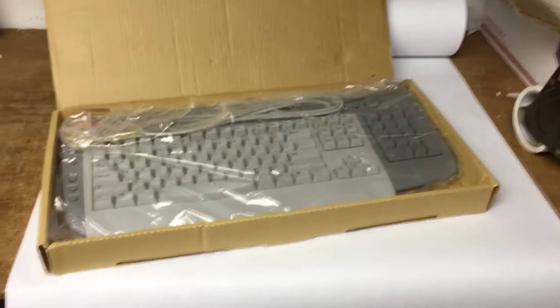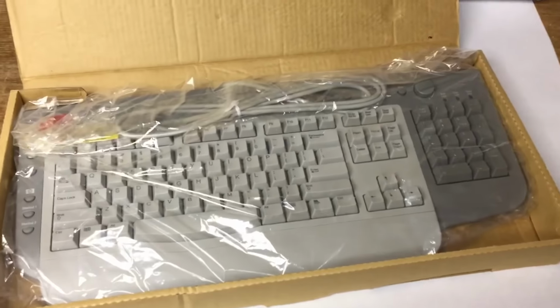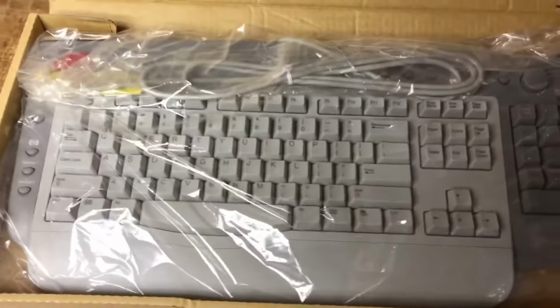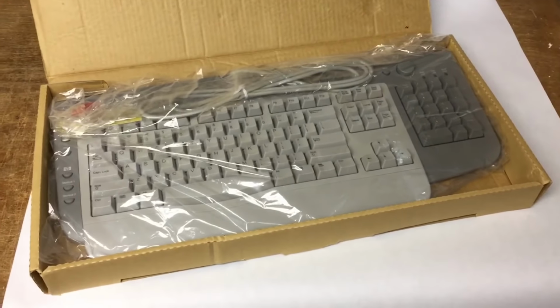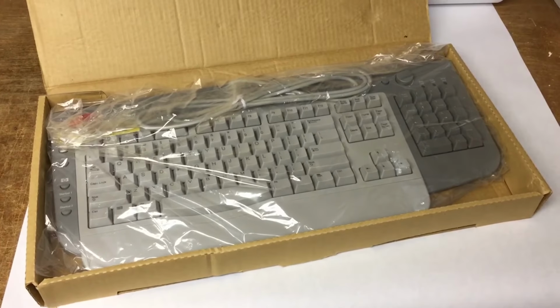This is just a keyboard I found at a garage sale for a couple dollars. It was one that they hadn't used, or that's what they said, and it sure looks like it hasn't been used. And the older clickety-clack ones kind of sell for a little bit more. There's some collectible value in those, but this one sold for $20.